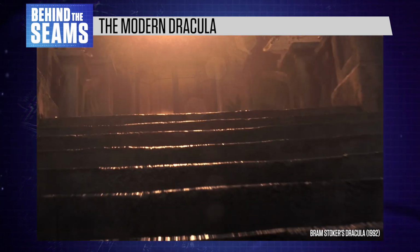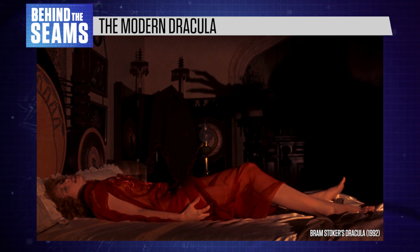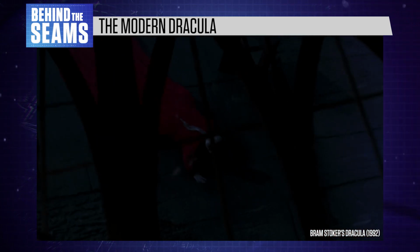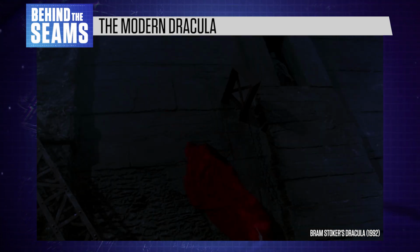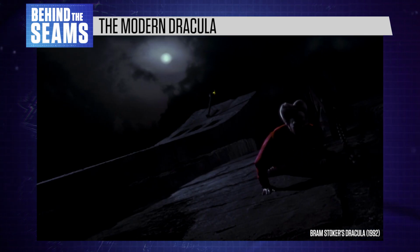Harking back to the stylized lighting of 1920s cinema, Bram Stoker's Dracula emphasized the Count's eerie, inhuman shadow. In the wall climbing scene, his red nightdress streams out behind him like some kind of worm, evoking the tone of the novel while differing from other depictions of this iconic moment.